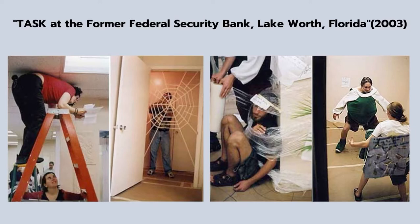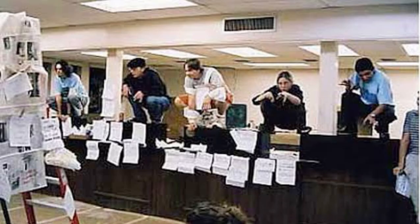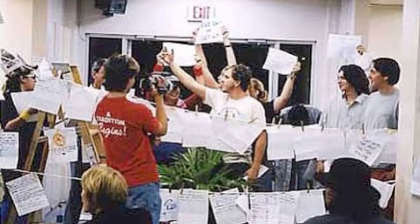This is TASK at the former Federal Security Bank, Lake Worth, Florida, in 2003. Oliver Herring usually says, "In the case of my performances, it is about choice and interpretation. If you find a meaning in that, you might also find a meaning in a similar situation in your life. You might just look at life slightly differently. You might not look at a mundane situation as mundane. You might see it as holding potential to turn into something more beautiful or meaningful, or something with which you can communicate to another person."